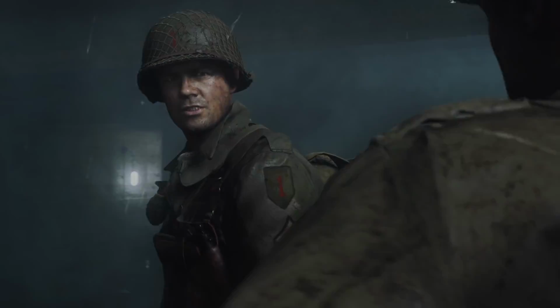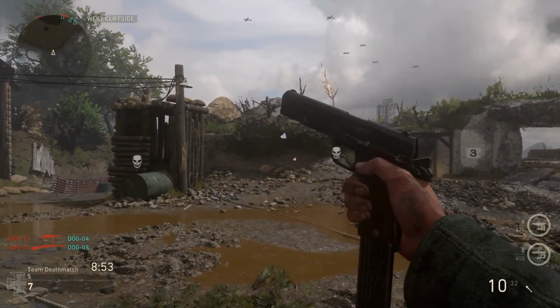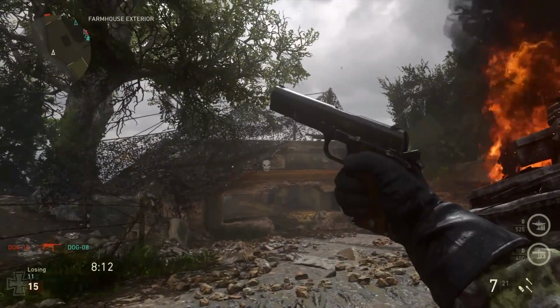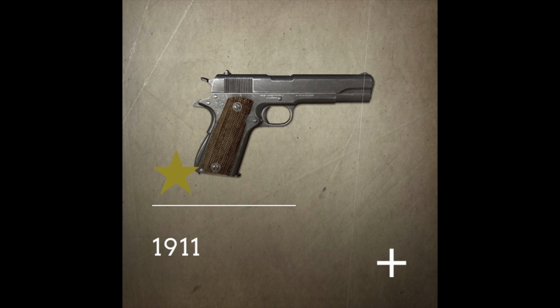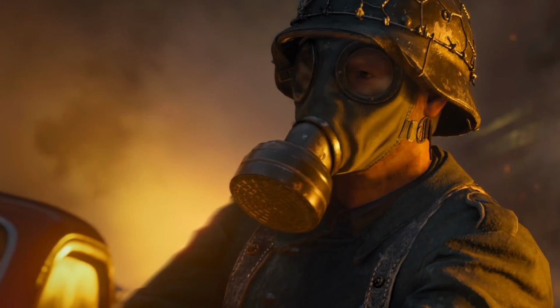Some might have said, Mark, it should be on the number 1 spot of this list. While yes, the 1911 is iconic and was a symbol of the United States during the war, there was, believe it or not, one more that was even more symbolic than this badass pistol. That's coming right up after these 2 honorable mentions.